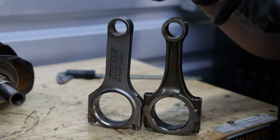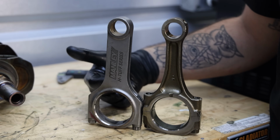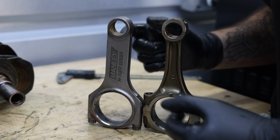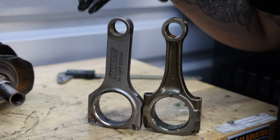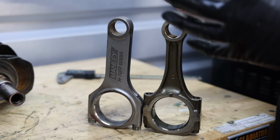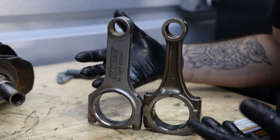Right here we've got the factory STI connecting rod, and we have an aftermarket Manley H Tough series connecting rod. You guys can already see right off the bat that the Manley is much thicker than the factory one. Similar to what we talked about earlier with the pistons, the Manley connecting rod here is a forged connecting rod. Means that it gets pressed, superheated, and formed into the shape and then machined to what it needs to be for the final machining requirement.